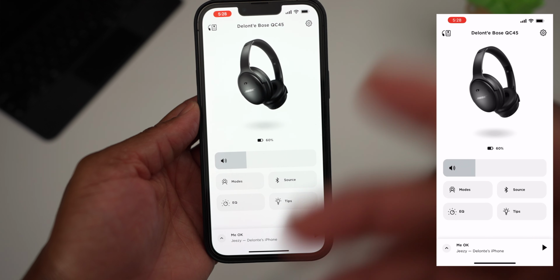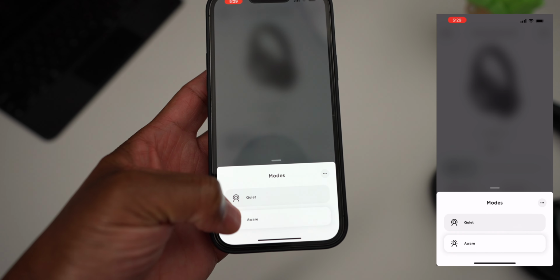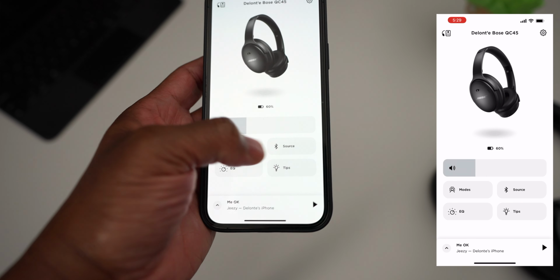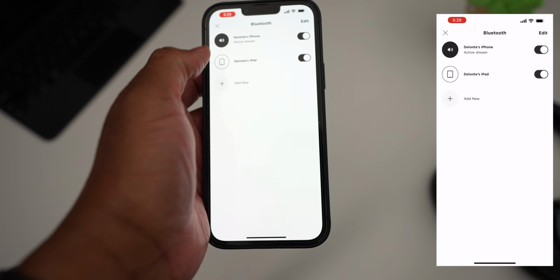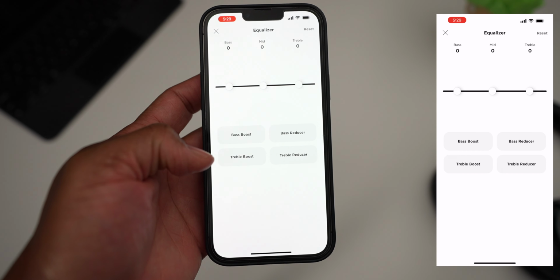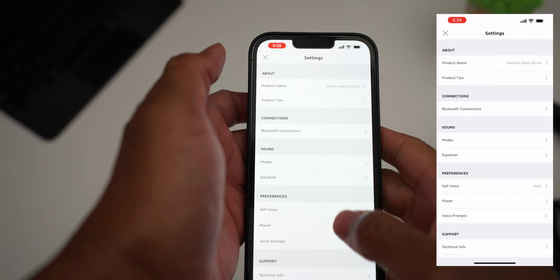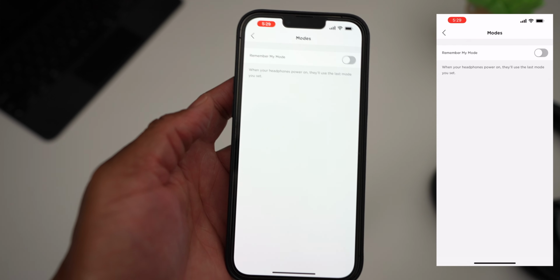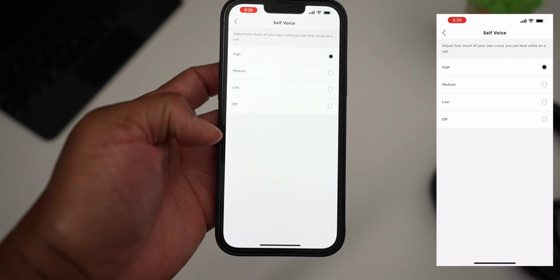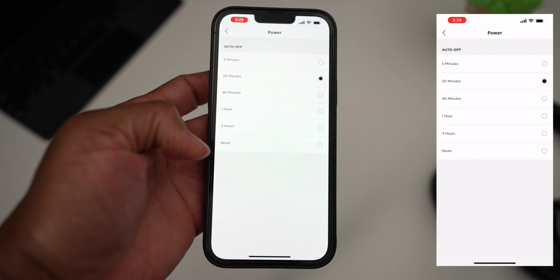Some of the key features within the QC45 include the quiet mode and aware mode feature that allows you to choose whether you want to cancel the noise entirely or allow the noise to enter. There's the ability to switch between two devices, and the ability to adjust the sound as needed via the built-in equalizer. Now, this is a feature that was made available via a software update. The headphones remember your quiet mode or aware mode settings, let you hear how your voice sounds so you're not yelling on a call, and can turn off when you want them to.